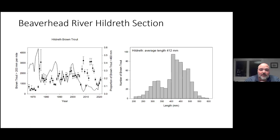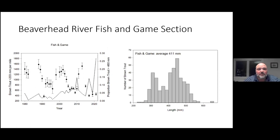So moving downstream on the Beaverhead, this is called the Fish and Game section. Similar to what you saw in the last graph, we had numbers up around 1,600 fish per mile in the early 2010s, and then declined pretty substantially. I think we're down to 400 fish per mile. This looks like 2019, 2020, and 2021. And you know, it's creeping up. That's all within the variance that those estimates are able to be accurate at, so it's hard to say there's really a change there.